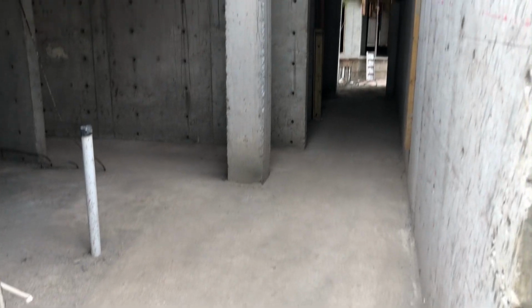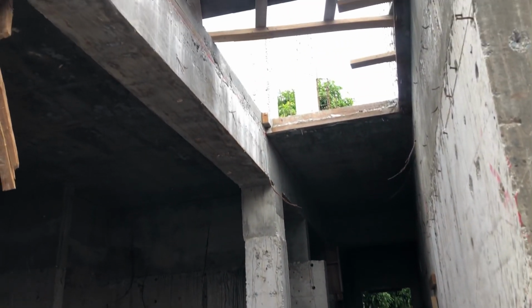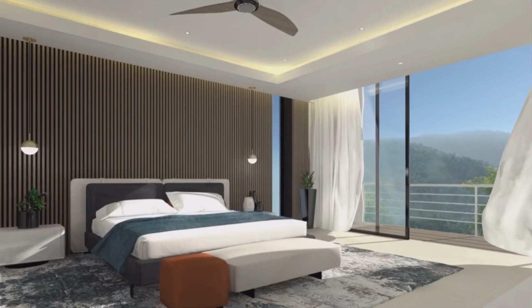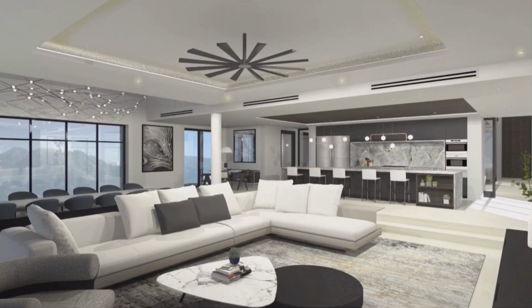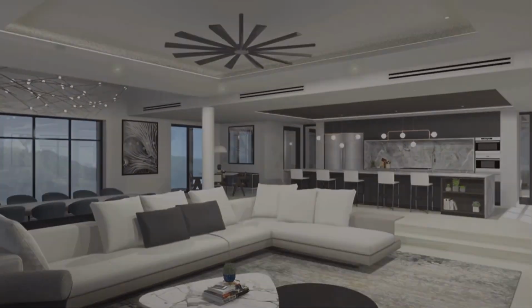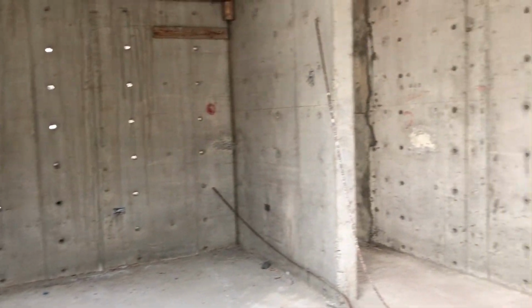We did have some inclement weather, so I was not able to film the second level in the house. However, you do have additional space up top as well. So like I said, this is a multi-level family home. Although you're seeing that much space downstairs, please bear in mind that you do have an equal amount of space upstairs as well.